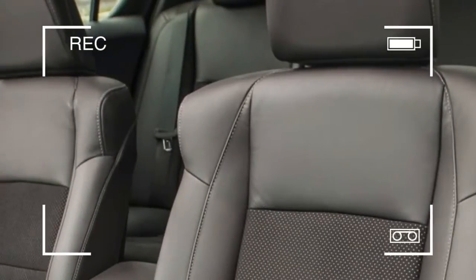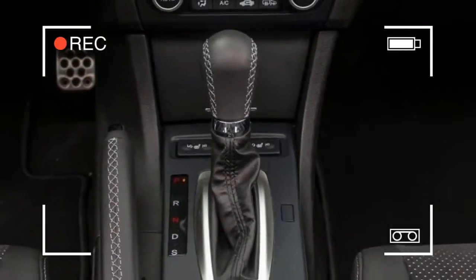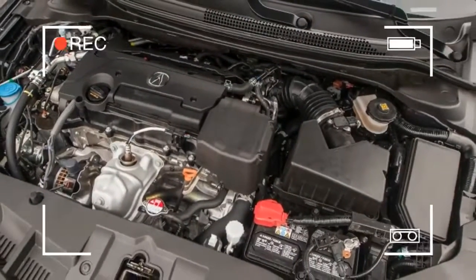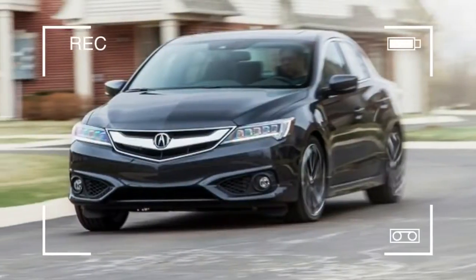One of the interesting items proved to be the lane keep assist system. Set the cruise, which maintains speed and a set distance behind the car ahead, and the ILX searches for the line markings. When it finds them, it actively steers the car to keep it in the lane.